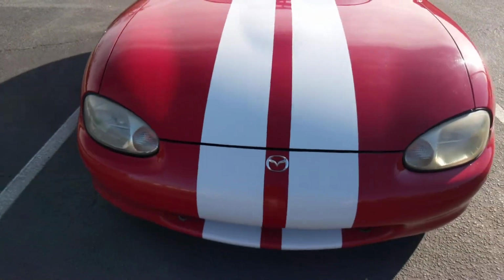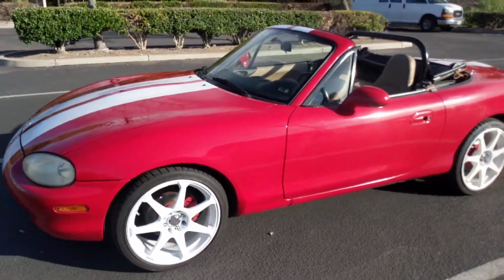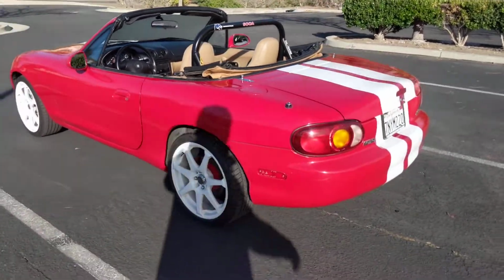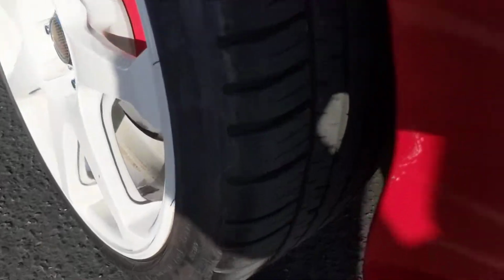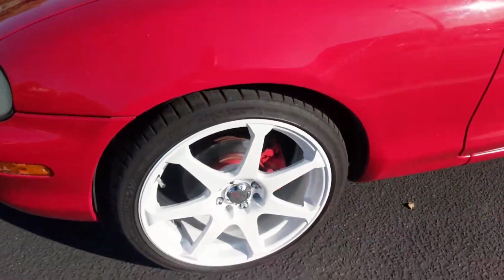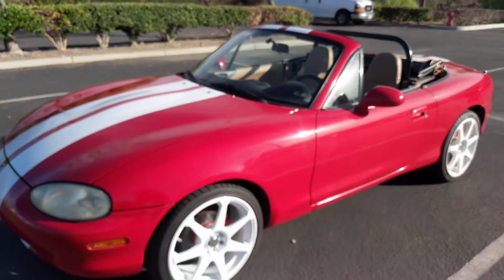But there you have it. An unmolested 1999 Mazda Sport S. Has some Michelin Pilot tires on it that have excellent tread left. And we did the 17-inch wheel package on it. These are a drag. Forget the number of them, but anyways, there you have it.